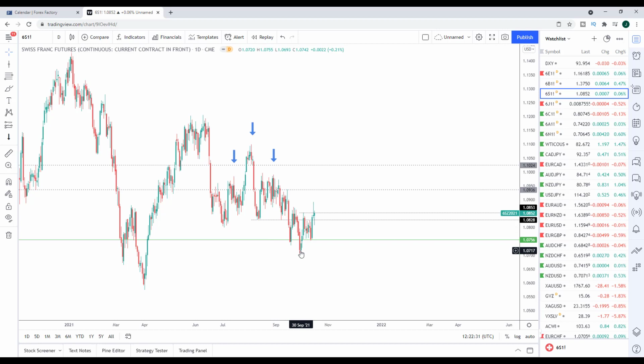We then failed essentially, and we have an inverse head and shoulders to the upside. Here's the left shoulder here. And you can see we just broke this last week. So again, the Swiss franc is in an area where it could go either way. It could fail again to the upside and continue down in the direction of the original head and shoulders breakout, or this could actually be a failure of the initial head and shoulders breakout where we see a stronger Swiss franc to the upside.